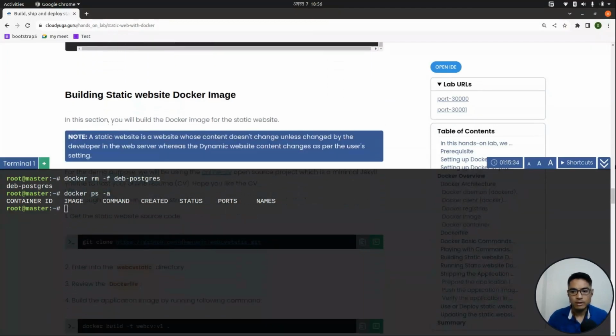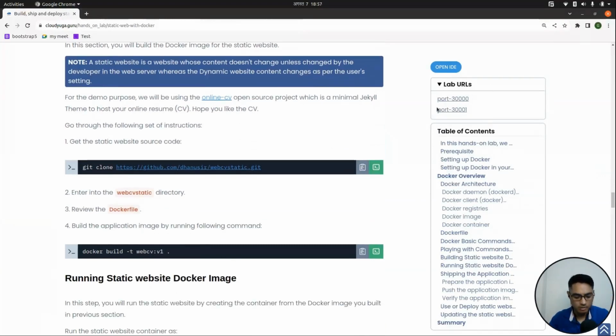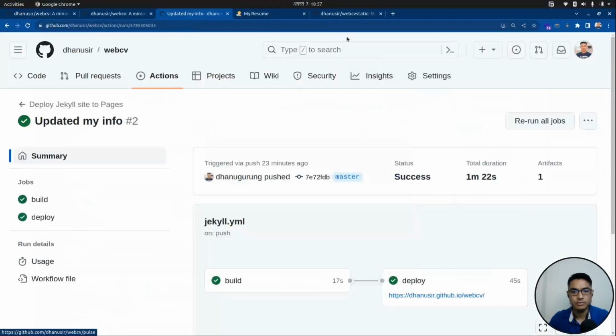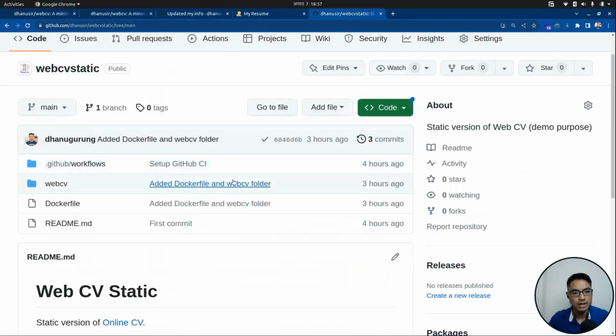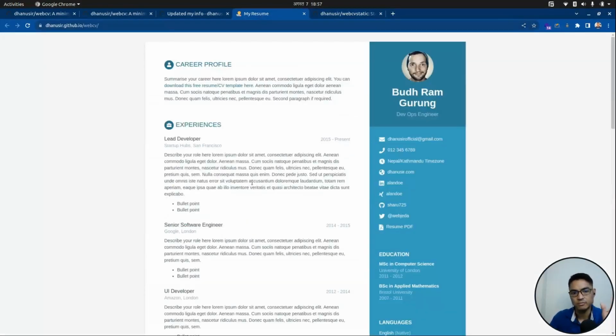Now let's go through our actual demo, that is building the static website. In the earlier session, I have shown you this, right? I have also told you that I have a repo, web cv static, where I have kept all those static versions of this kind of resume.